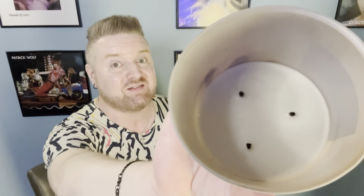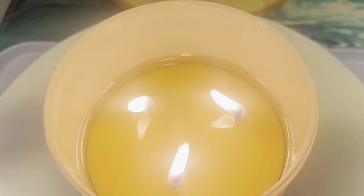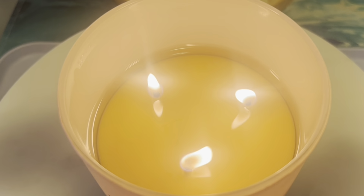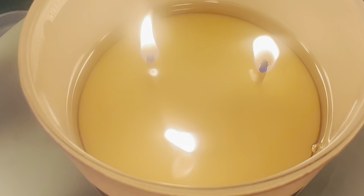It did burn very hot and viciously, like right from the first burn all the way until the end. They were very powerful hot burns. The jar got extremely hot. I had to keep this to a 2-hour maximum, and I would suggest that you do too, because I did catch it sooting once in a while after it had been burning for a longer time.